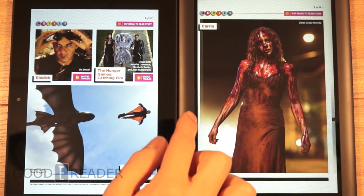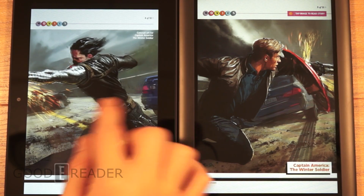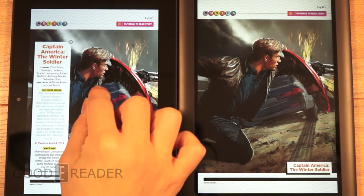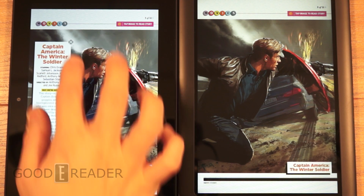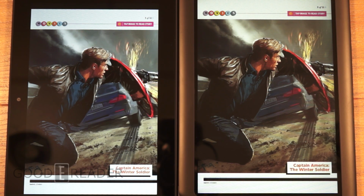That's a bloody picture there. Let's get to another picture. Here we go. Let's compare some. Doesn't look like we have any pinch and zooming capabilities, but we'll compare the resolution on both of these. We'll leave it up to you guys to decide.